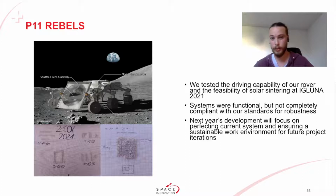However, we're not very compliant with our standards for robustness. Should this technology be one day deployed on the moon, then it should comply to a certain standard. Therefore, our goal for next year is to further develop and perfect our current system, thus ensuring a sustainable work environment for future project iterations. Thank you so much for listening. Back to you.